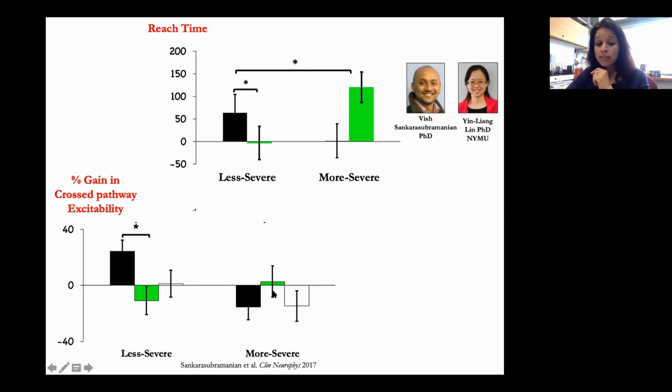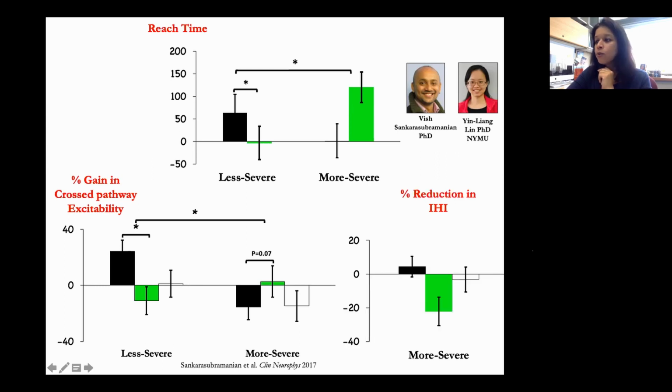In the more severe patients, you can see those pathways didn't really exist. Those crossed pathways are at least difficult to read with the levels of TMS we're allowed to use. And therefore, in those severe patients, we really didn't see much change in crossed pathway excitability. But here's what we did see in those severe patients. If we consider the interhemispheric inhibition, we found that these severe patients showed a greater reduction in the interhemispheric inhibition from the intact motor cortex when we facilitated their intact motor cortex, meaning that targeting the intact motor cortex and improving its excitability helped create this rebalancing of activity in both hemispheres. And that rebalancing was associated with the motor control improvements shown by the severe patients.